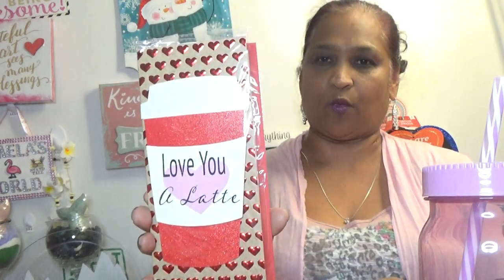Okay. Moving on. So I picked up some beautiful cards. And this one says, I love you a latte. And these are by Walla. You got a heart in the back as well. So these are my cards. So I will open them up and show you guys because these are handmade and they are gorgeous.